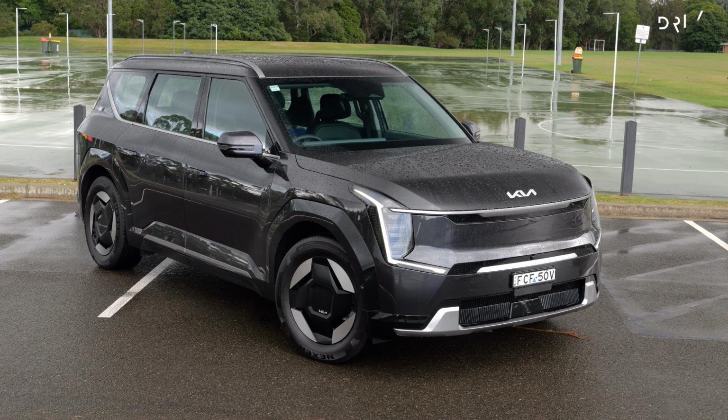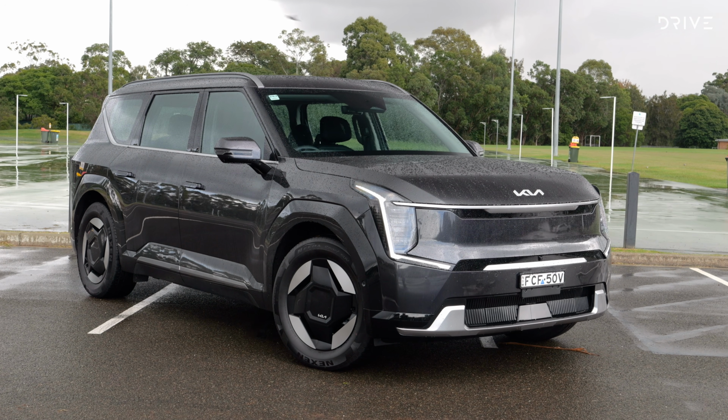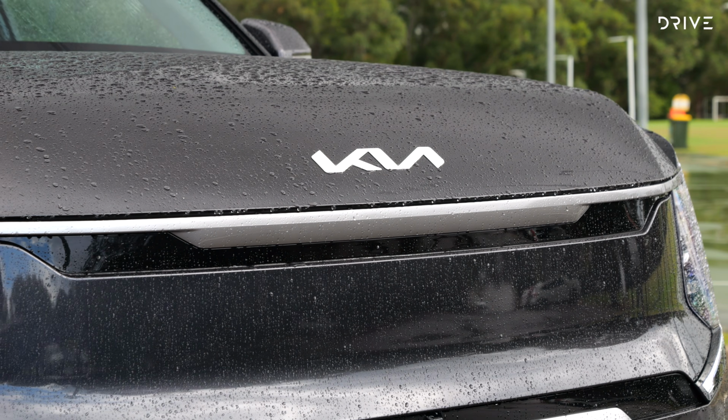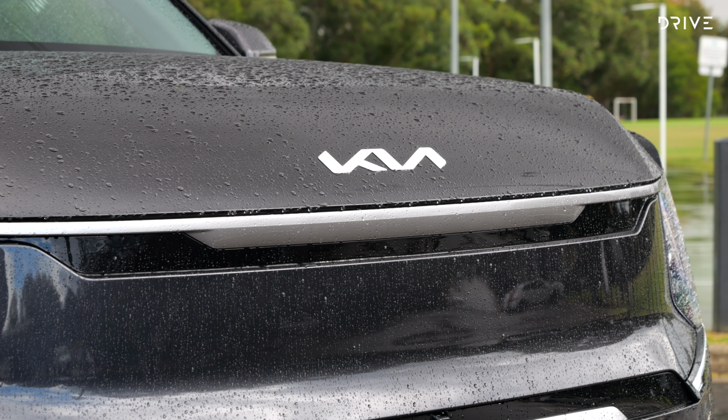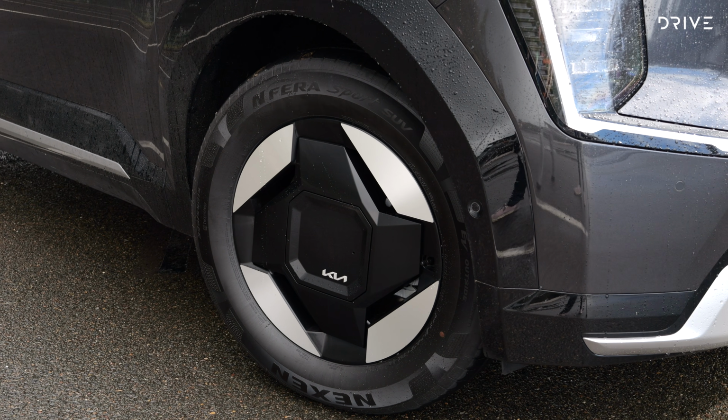There's less than 10k difference between the price of the Air and the price of the Earth. Not so crazy in the grand scheme of things, but it does take us over the $100,000 mark. So here's where the Earth differs from the Air. The EV9 Earth is a dual motor all-wheel drive compared to the Air's single motor rear-wheel drive.